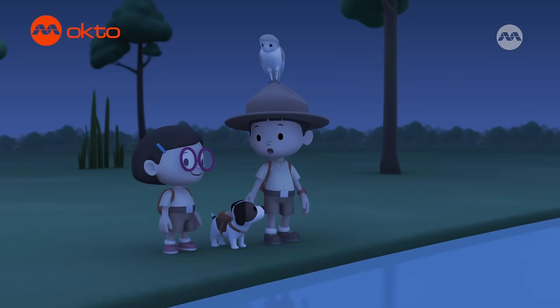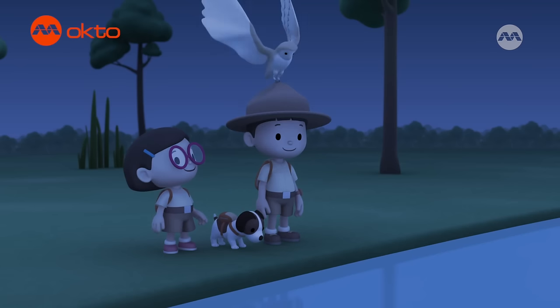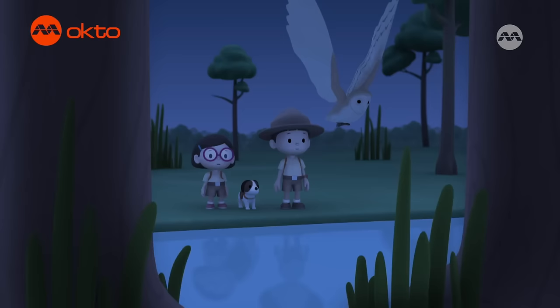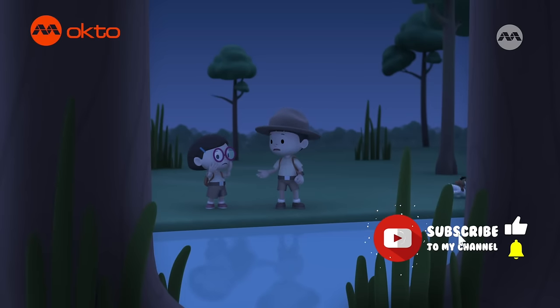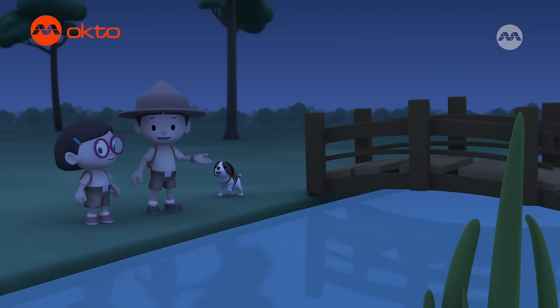We just need to cross this water. The barn owl's home should be on the other side. It must be happy to be so close to home. Hey, wait for us, little friend! How do we cross this water? It's a small bridge. Great!